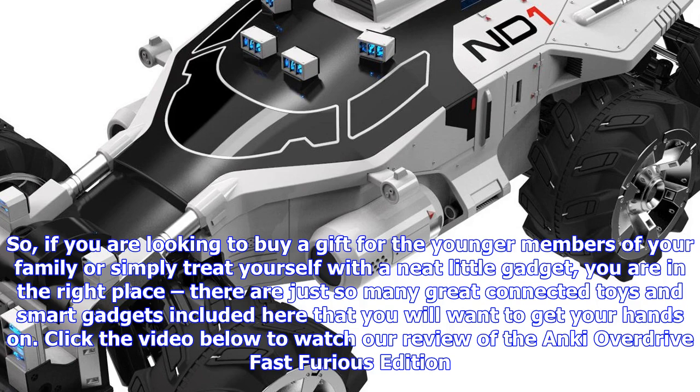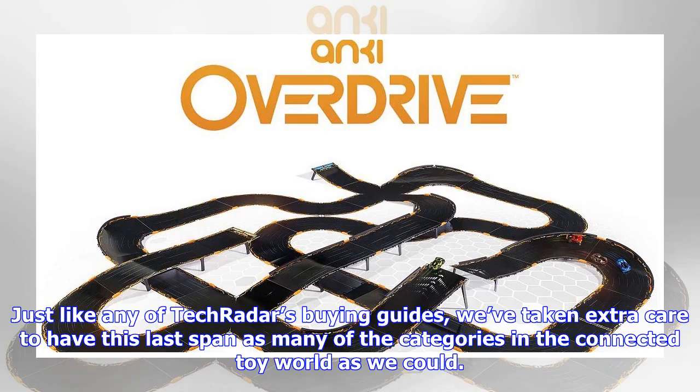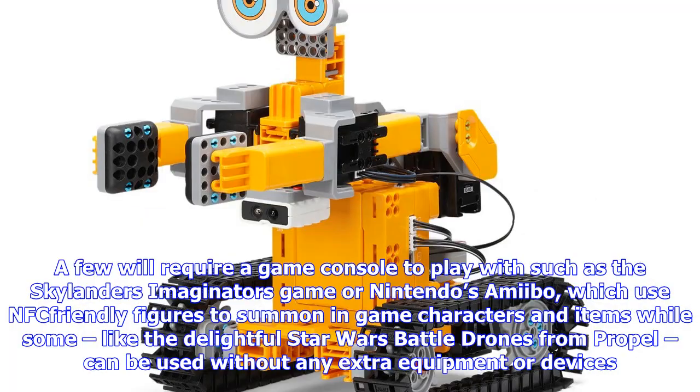So, if you are looking to buy a gift for the younger members of your family or simply treat yourself with a neat little gadget, you are in the right place. There are just so many great connected toys and smart gadgets included here that you will want to get your hands on. Click the video below to watch our review of the Anki Overdrive Fast & Furious Edition.